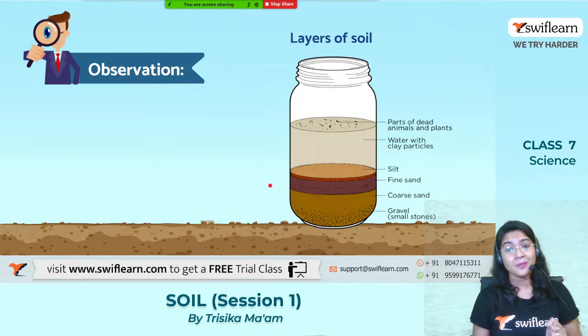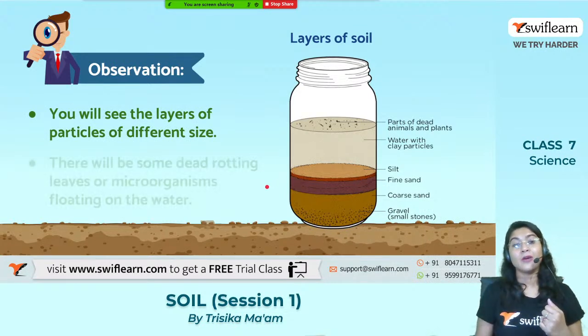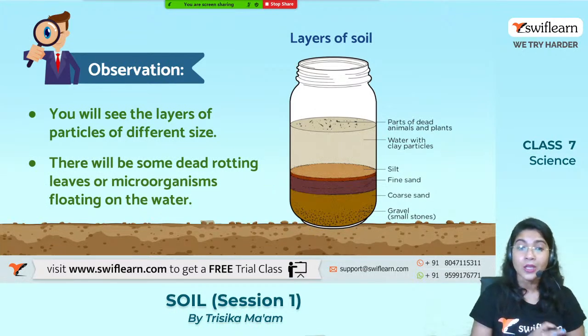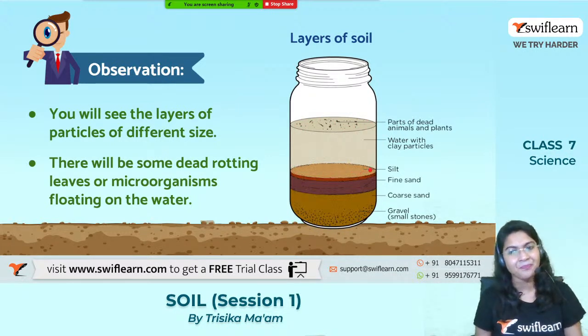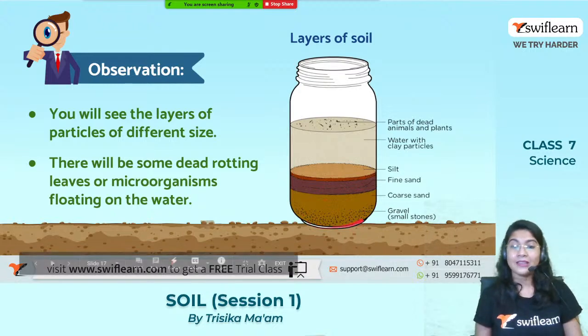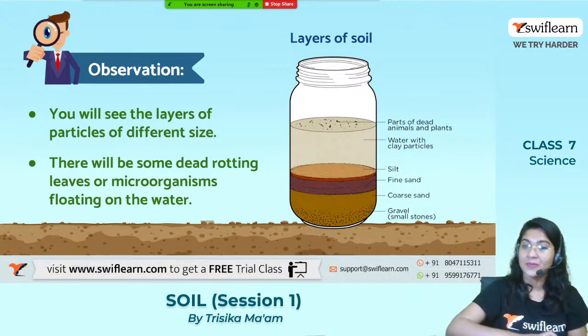Do you know why? Because the soil is a mixture of a variety of things. We can see different layers of different particles having various sizes and also various density and weight. We can see that the dead rotting leaves as well as the microorganisms are generally floating on the topmost portion of the water. Then there is a very thin layer of silt. Silt is the fine soil or fine clay. Just below it we can see the sand. And in the last layer, the bottom layer, we find the very small stones which are heavier in weight, so they have sedimented at the bottom.